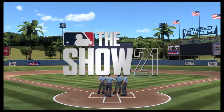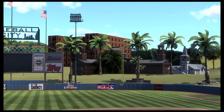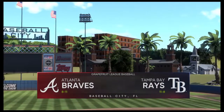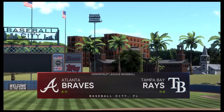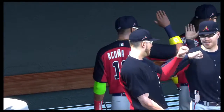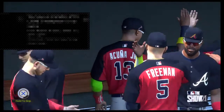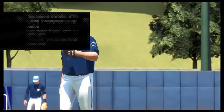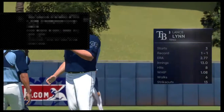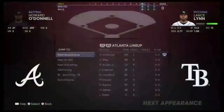Afternoon baseball here on the show. Today it's Grapefruit League action between the Atlanta Braves and the Tampa Bay Rays. Rays baseball is next. Lance Lynn will be the starter for the Rays in this one. Dan, any thoughts?